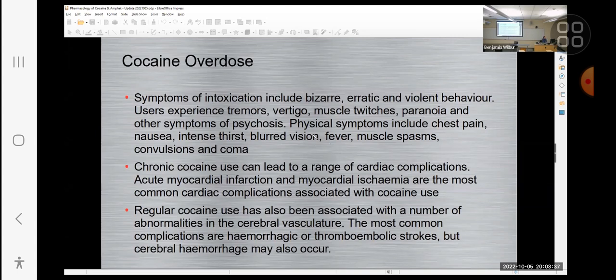So if somebody's taking a bunch of cocaine and they start acting bizarre, erratic, or violently, they may be experiencing toxicity from it, especially if they start getting the tremors, shakes. Vertigo would be not being able to stand up, feeling dizzy, muscle twitches. Paranoia and psychosis, unfortunately, can be a chronic effect as well as an acute effect. But often, if they start experiencing chest pain, along with neck pain or shoulder pain, they may be having a problem with vasoconstriction to their heart. And that's one of the main ways that people end up overdosing from cocaine, is through a heart attack.